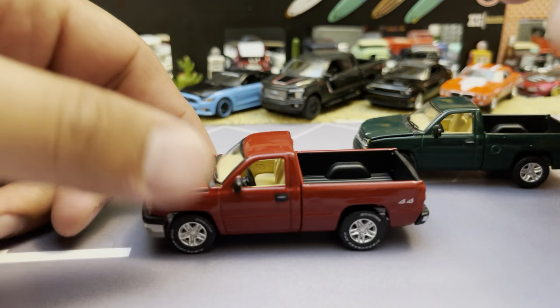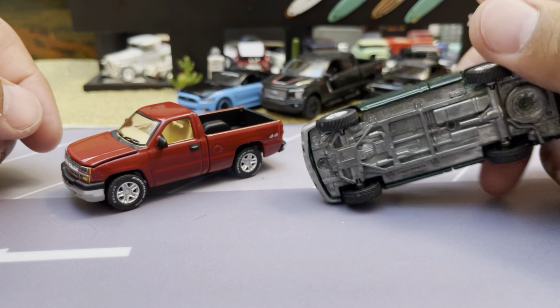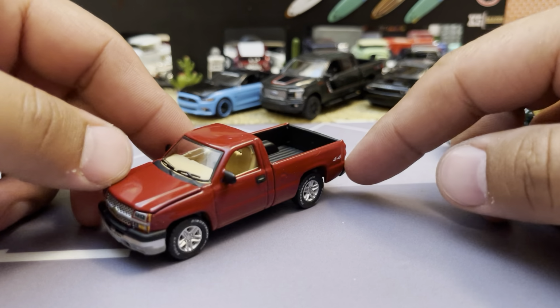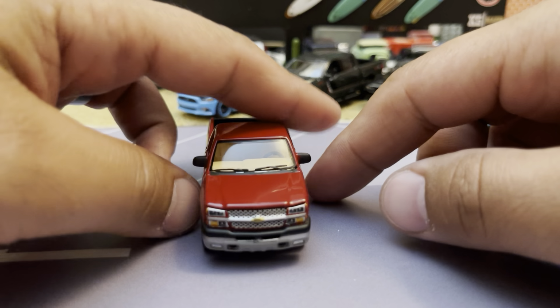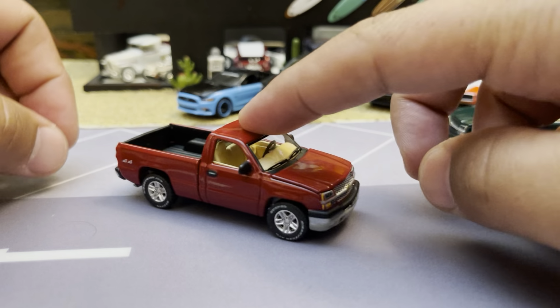So I didn't adjust the axles yet. So this is a vehicle that I did some shims. This one, no shims yet. So you can see how it can kind of not look completely 100%. So I'll try to fix this one soon. But the ride is great.